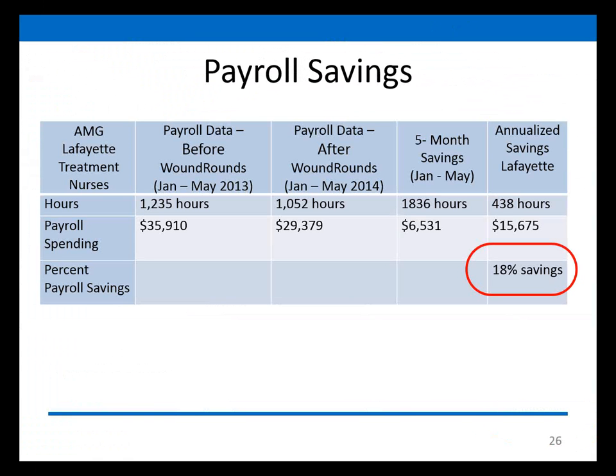When we first started diving down into the numbers and the processes prior to WoundRounds, we found that almost every wound care nurse was struggling very hard to get their work done in a normal 40-hour week. Many were working significant amounts of overtime just to get the basics done, just to get those assessments and the documentation complete on the medical record. We did find that several were very dissatisfied with their job.